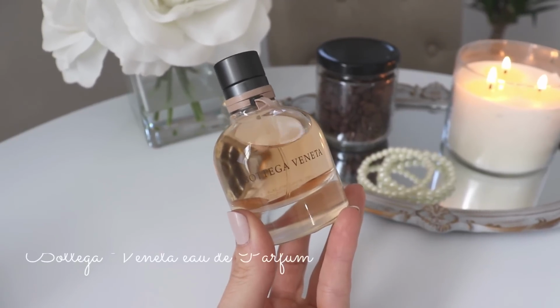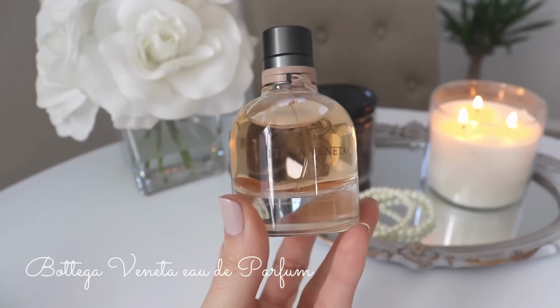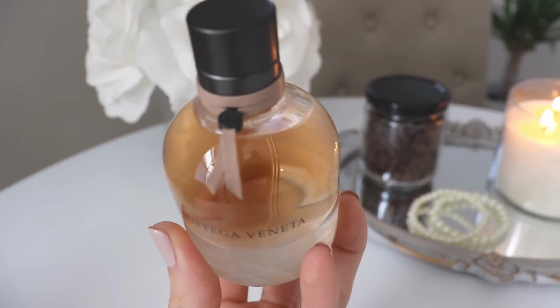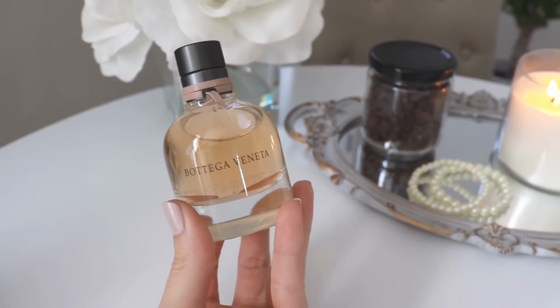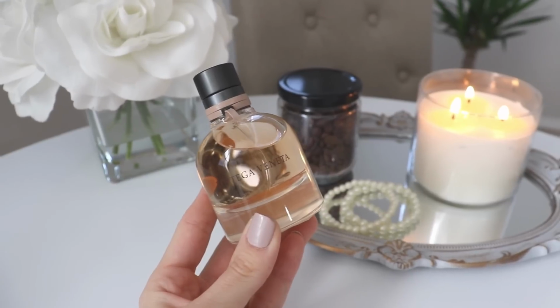This is Bottega Veneta Eau de Parfum. So first of all, let's look at the bottle. This is a 50 ml bottle. It is so gorgeous, you guys. It has this little leather bow on the top, and it comes in this very classic sort of Italian looking bottle.